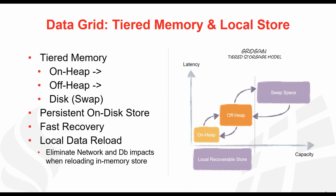So, tiered memory and local store. We were talking earlier about how the price of memory is going down and it's so much more ubiquitous. At the end of the day, it's still expensive. It's still the most expensive form of storage out there, but it is incredibly fast, up to 1,000 times faster than disk access.